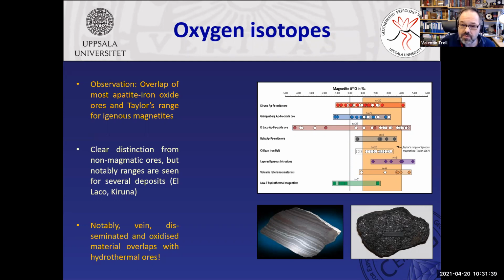We find that virtually all of the apatite iron ores start out in the magmatic field. Many of them progress to the left of the diagram, meaning that lower temperature phenomena were playing a role as well. But the volcanic reference materials are almost exclusively in the magmatic field, of course. The layered igneous intrusions are as well. And apart from one anomalous sample, all of the low temperature suite plot left of the magmatic box. So there is quite some good evidence that the system works.